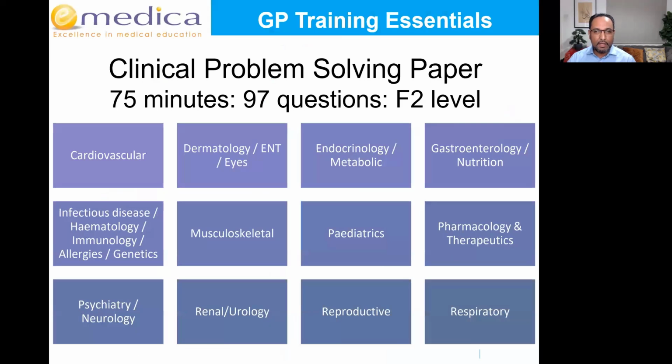So the clinical paper, you're going to get roughly an equal proportion of questions from these areas. So there's about as many cardiovascular questions as dermatology, ENT, and eyes combined. About as many of these 3 combined as endocrinology and metabolic. About as many of these as pediatrics, about as many peds as all of these combined, okay? And the level of the questions is F2 level, okay? i.e. the level of knowledge expected of a foundation year 2 doctor.